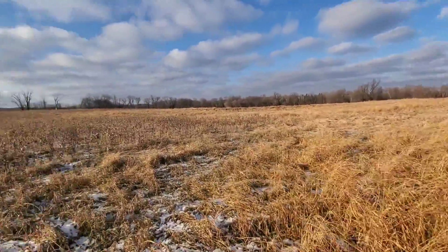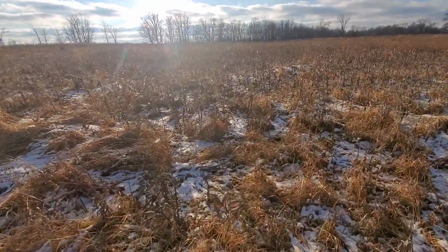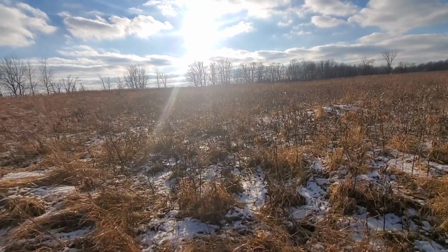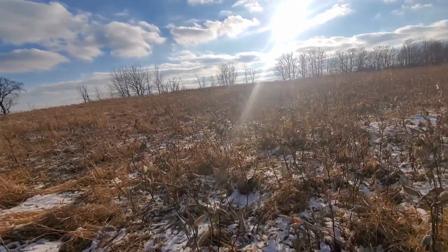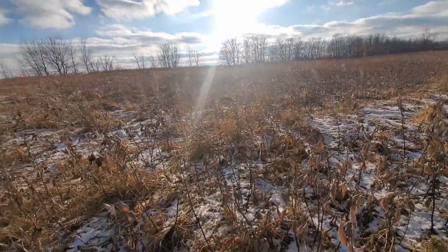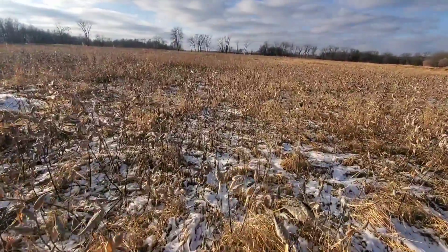So here's that area I showed. I did a video on it, just kind of showing what it looks like when you release the seed bed and you get all those herbaceous broadleaf plants coming. There's a lot of milkweed, goldenrod, prickly lettuce, all kinds of other things in this area. Well, now about the only thing still standing is the milkweed. Everything else is laying pretty darn flat. The milkweed will start laying down too once we get the heavy snow.